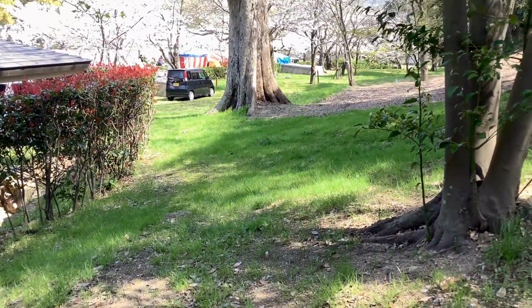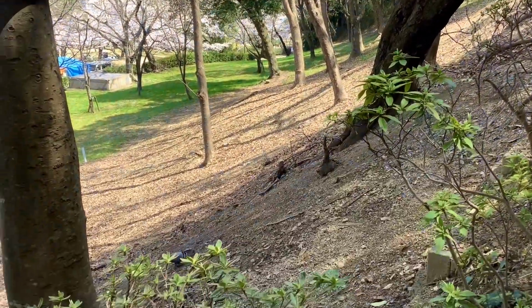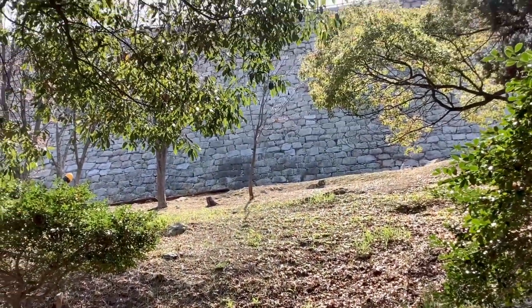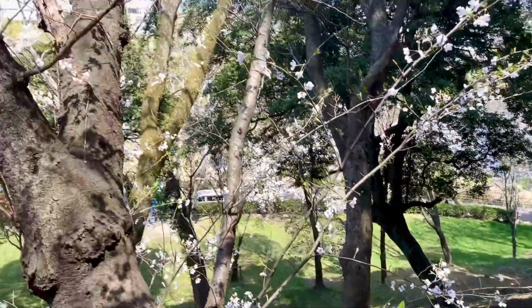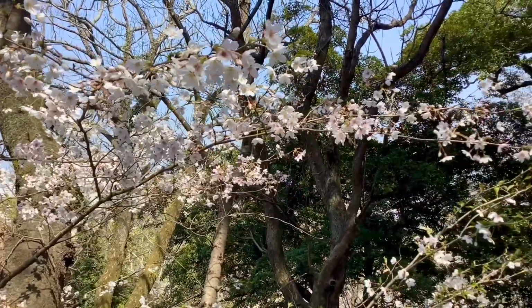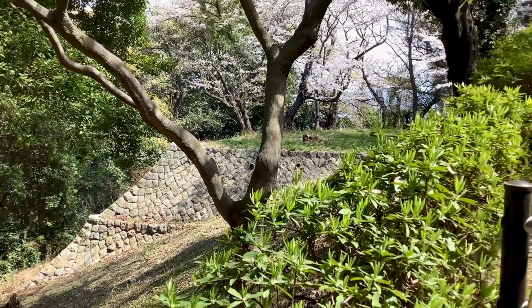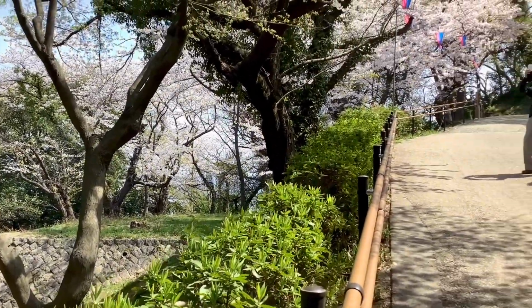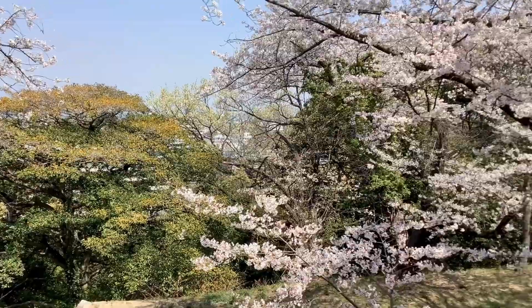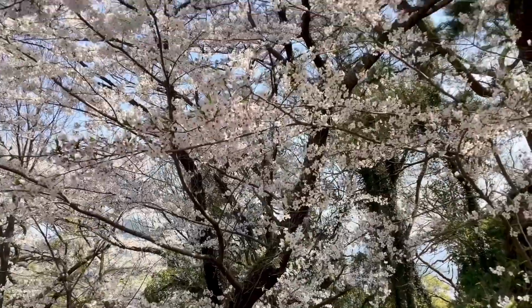Marugame Castle is an Edo period castle which was constructed in the 16th century and rebuilt in the 17th century. It is situated on steep stone walls. Many of the castle buildings were destroyed by fires, as well as demolitions, and now only the original keep building and the castle gates remain.